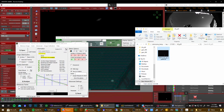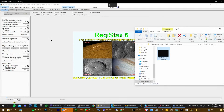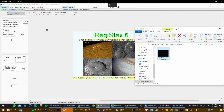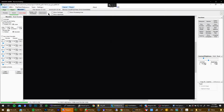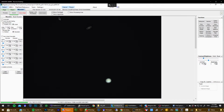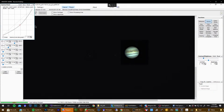Okay, we got our stacked frame, and now we're gonna go and try to sharpen it and see what kind of details we get. It's a pretty simple process, just dropping it here in this software. Okay, so we see both of these planets. Then I can move, for example, to Jupiter and try to sharpen it a bit. Okay, so that's a pretty cool view. Okay, and there are the moons.